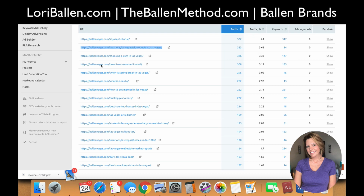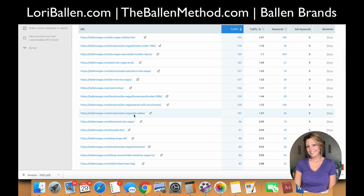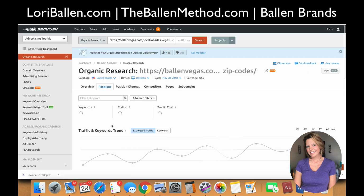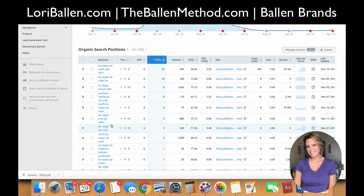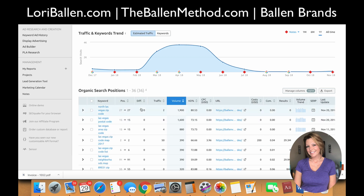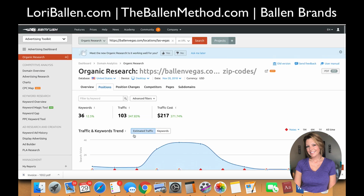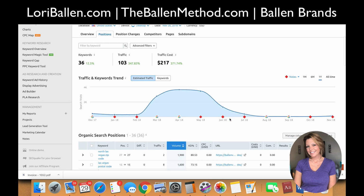So just to recap our current rankings so that we can look at this next week, our current rankings for the Las Vegas zip code page is a total of, this is where I need my spreadsheet. We have 36 keywords ranking, okay, total. And our main one, which is Las Vegas zip code, I believe we said is now not ranking at all because we took that away. Yeah. So as of today, November 29th, this page does not even rank for Las Vegas zip code or Las Vegas zip codes because the East Las Vegas page was cannibalizing that.